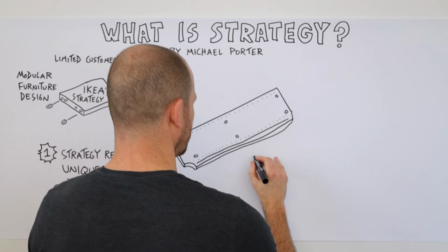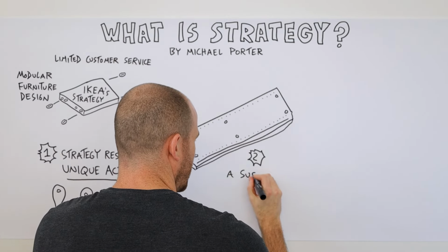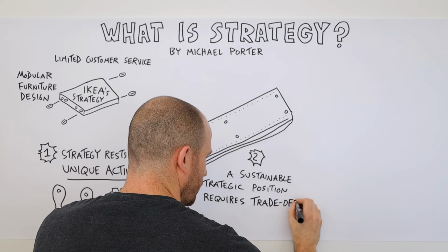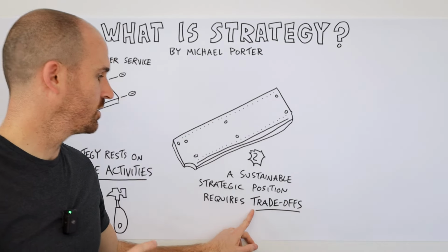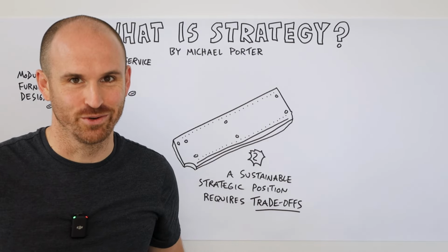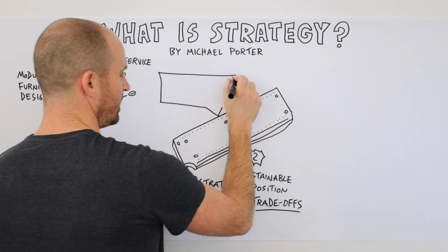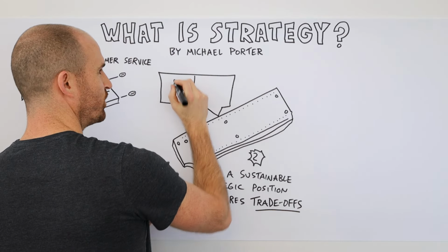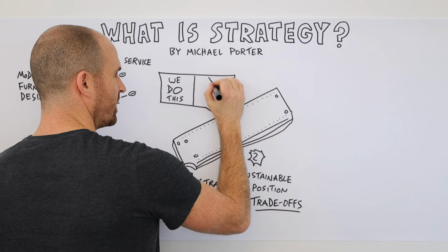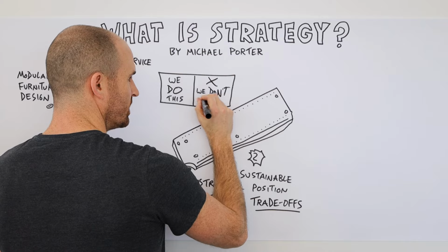And it also helps to illustrate the second point about strategy, that a sustainable strategic position requires trade-offs. You will have to make decisions not just about the things that you'll do, but the things that you will intentionally not do. And to represent that in the style of an IKEA instruction manual, being explicit about the fact that we do this, and as a company, as an individual, we don't do this.